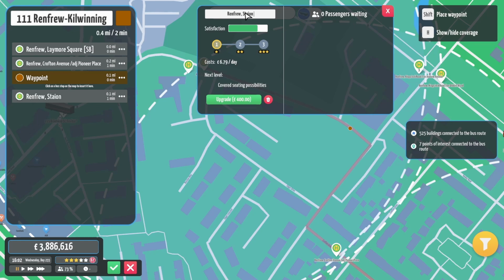Uh-oh. The game had a moment while I was typing. Now I think I backspaced a bit too much. We'll see.